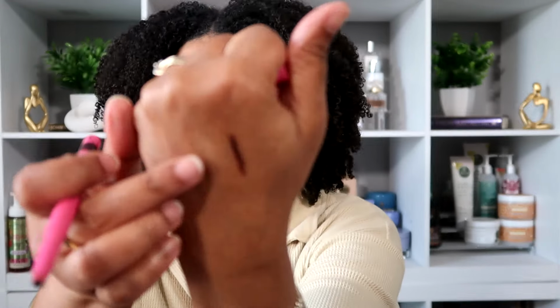On my eyes, I have that, but I have the Fenty mascara on because I don't have a Juvia's Place mascara, okay? So on my lips, I put on the Brownie Lipstick lip liner. Now this is a new lip liner that I got from Juvia's Place. It's Brownie, so it's a really dark brown, which I like. And then I topped that with the lip color in Mocha Chino, which looks like this.